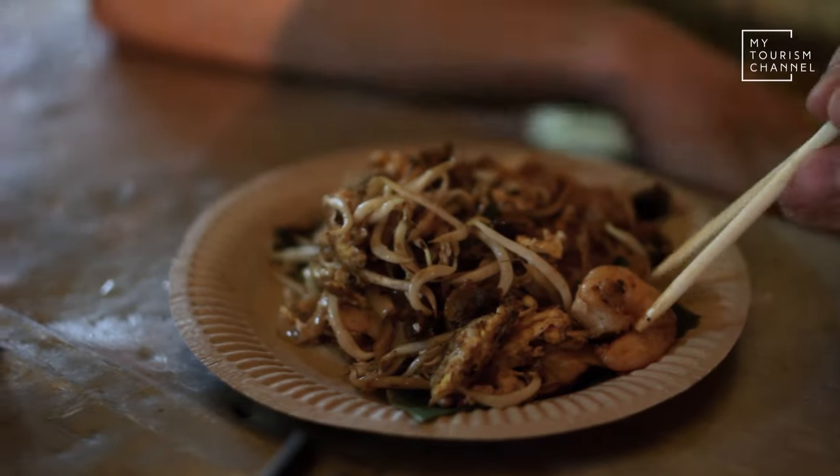This was the best supper to end the day with. I gotta head home, get some rest for tomorrow's adventure.